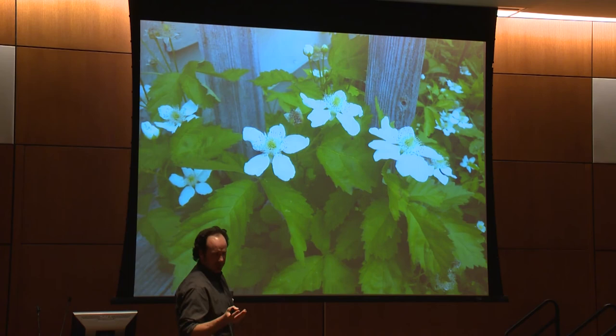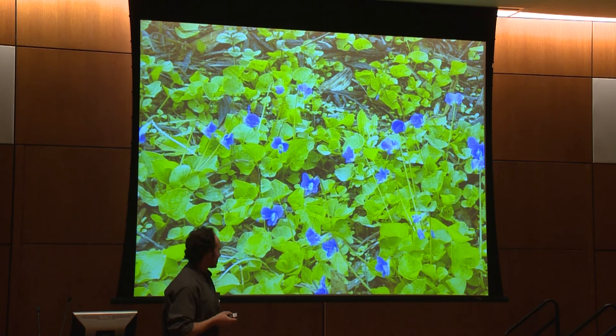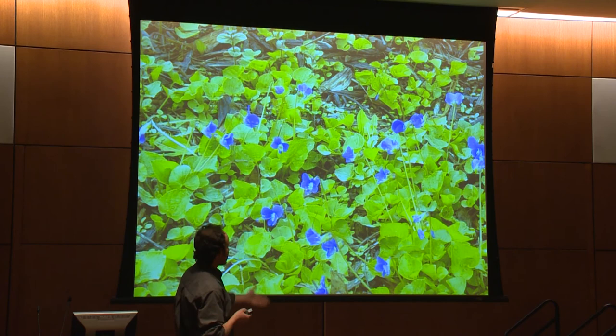Of course, violets. And I mentioned the violets earlier. Violets are a food source of the fritillary butterfly. Of course, they are edible, too. You can make a wonderful violet jelly out of them. And it does retain that beautiful color. And they make a great ground cover.